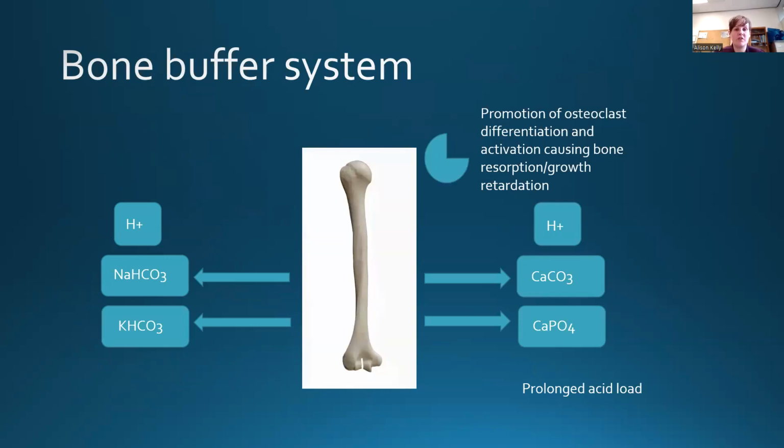So most of the body's bicarbonate is within bones, about 2/3 of it bound to cations, and about the other third within hydroxyapatite. In short-term acidosis, the bone will buffer that by producing sodium potassium bicarbonate, but in a prolonged acid load, you're going to get promotion of osteoclast differentiation and activation, and release of calcium carbonate and calcium phosphate to maintain that pool to grab onto hydrogen ions and buffer acidosis. And that is going to result in bone loss and increased urinary calcium excretion.